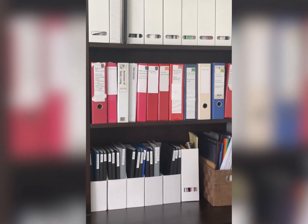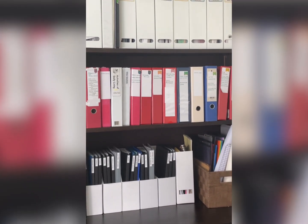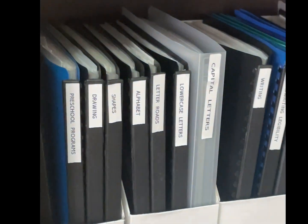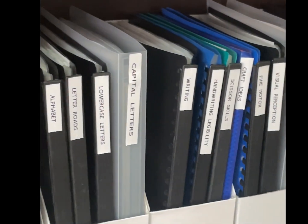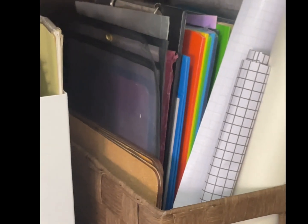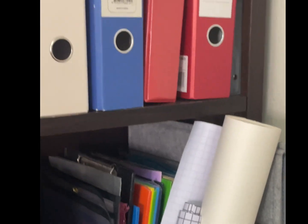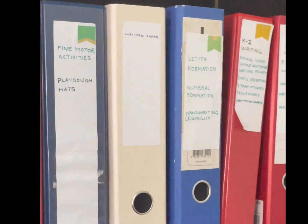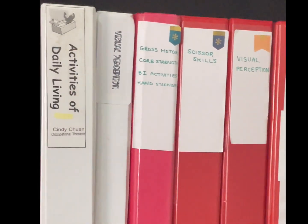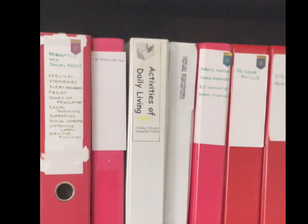On this side of the office, I have worksheets and assessment resources. These folders contain some of my more commonly used worksheets and programs. What I normally do is plan for the week and take an empty folder, an empty plastic sleeve, and just put in the resources that I need for that week. Up here I've got printables that I have printed out over the years, and one of my goals for this year is to actually check these folders before I press print on the computer.